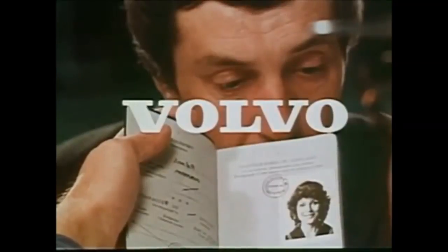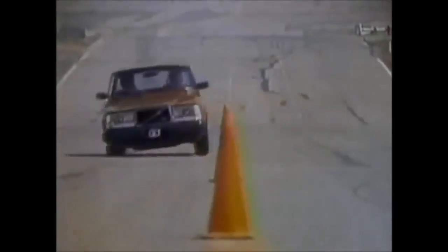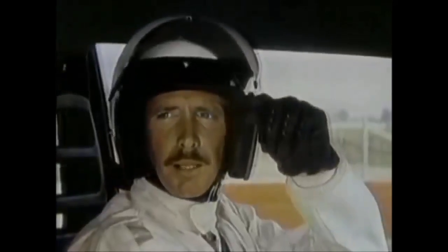For husbands who really care. The new Volvo GLT Turbo. Our engineers love it for sound engineering reasons. Our test drivers just love it. Another lap.